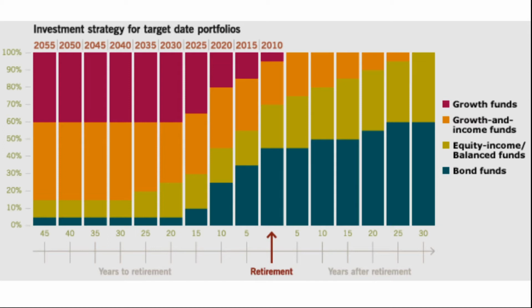Right? The funds achieve this by rebalancing portfolios over time to become less focused on growth, lowering their allocation to stocks, and more focused on preservation, raising their allocation to bonds as the fund approaches and passes the target date. Right? The year in the fund's name corresponds approximately to the investor's retirement date, right?